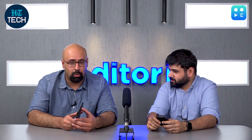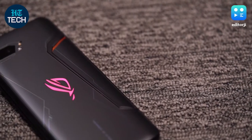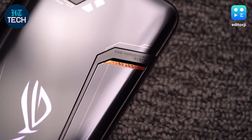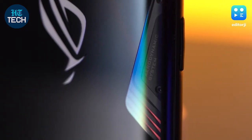But now let's also quickly talk about the design elements, because at the end of the day, a gaming smartphone is defined by the way it looks, right? And I'm going to be honest, ROG phones, every year it becomes more toned down. I remember the ROG Phone 2, which was the first ROG phone I've ever reviewed, that had killer gaming aesthetics, man. That was next level with those circuit-like lines. Then the ROG Phone 3 came along and they toned it down a little bit. The circuit-like lines were gone.